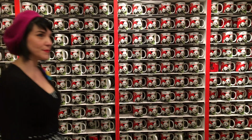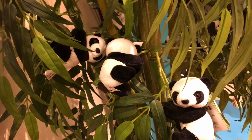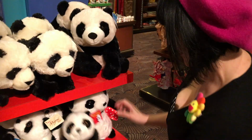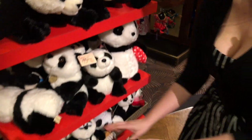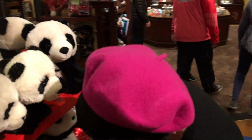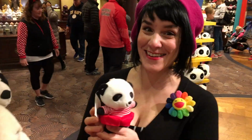As if panda rice cakes weren't enough. Panda paws. Where's all the panda merchandise? Take us on a quick tour of all the panda merchandise. Here's a panda. Here's another panda. This is a super cute panda. Wait, there's more. Look at that panda's face. Okay. Oh, this one's got a cookie. This one's wearing a dress.